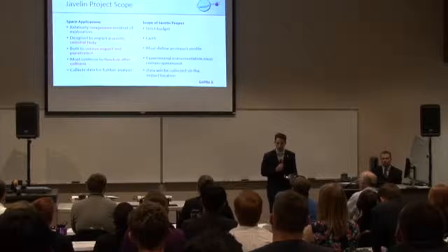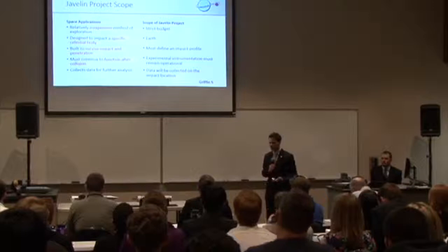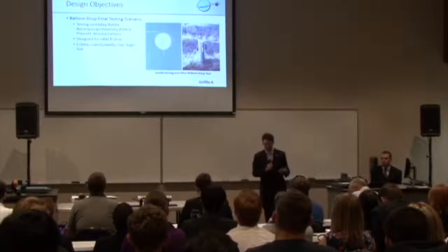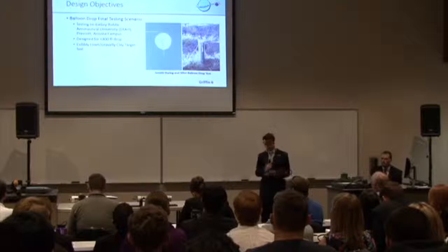From there, we knew that we needed to collect a wide assortment of experimental instrumentation that would be able to collect the data on the immediate vicinity that it impacted, and then relay that to a ground station. The team came up with this overall final testing scenario of attaching the system to a weather balloon, dropping it from an altitude no more than 400 feet. This test was to be conducted and was conducted here on the Embry-Riddle-Prescott campus.